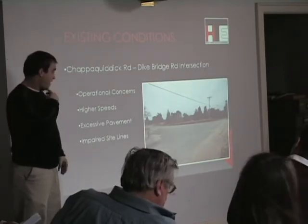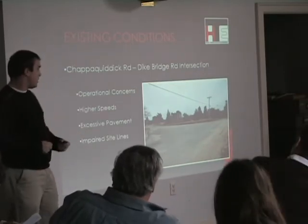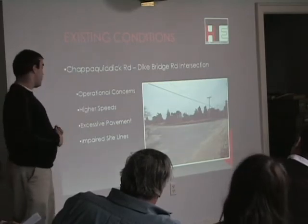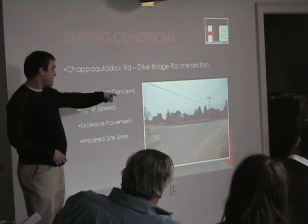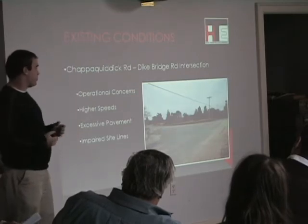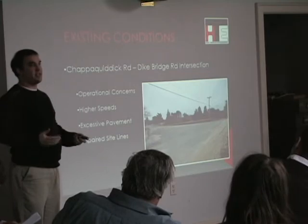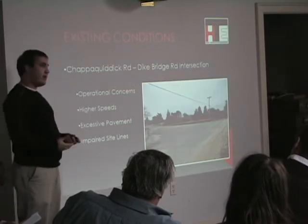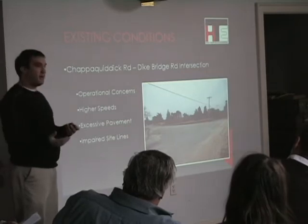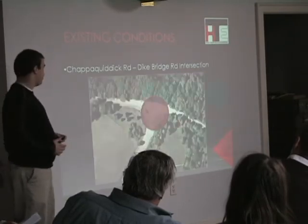Excessive pavement. As you can see in this photo, and I'll show in a little bit, there's a huge swath of pavement there that doesn't really need to be there. And then the impaired sight lines. You can see this curve here with the erosion the way it's been. The road has kind of been what we call super elevated, and there's a tree in the way, so the sight lines are not great. We'd like to improve that and see if we can reduce the speeds. Because as Adam said, just because something hasn't happened there yet doesn't mean it can't.